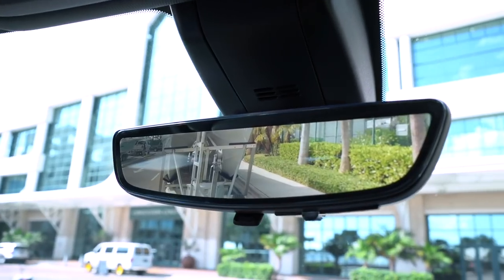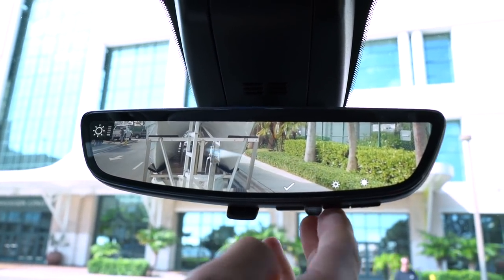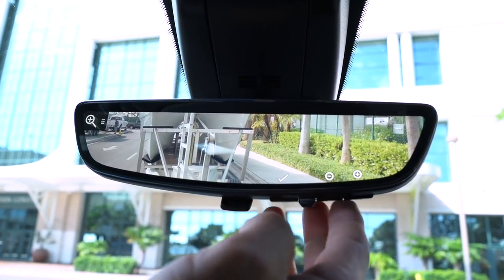The technology is amazing for trailering. Your rear view camera goes live with the flip of the tab. You see this intelligent camera view. It's adjustable up and down. I can change brightness. I can zoom in and out. I could even see behind the trailer if I need to.